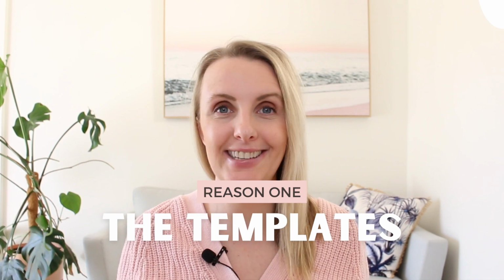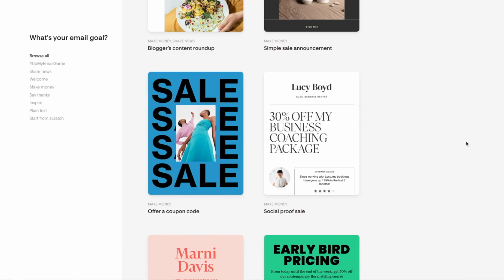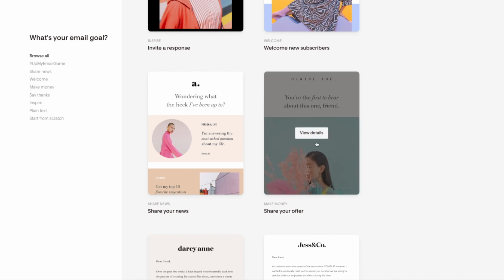Okay, so first things first, the templates. You can't go past these beautiful templates and their aesthetic design. They're really focused on creating this gorgeous email aesthetic, which is something quite uncommon for a lot of email marketing platforms.